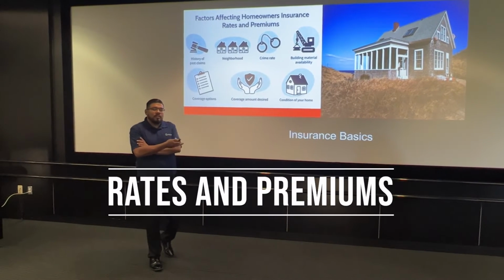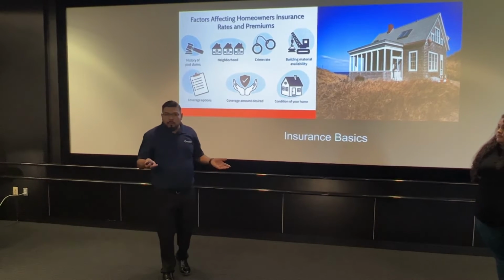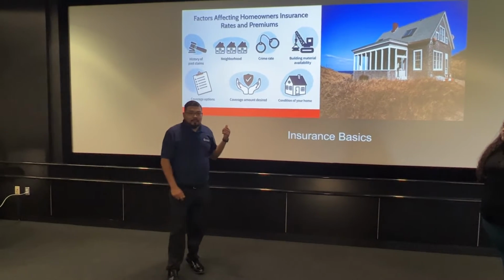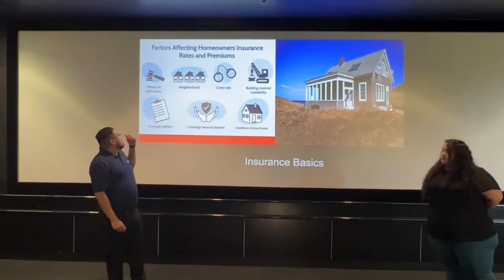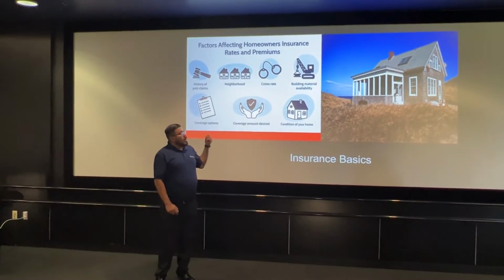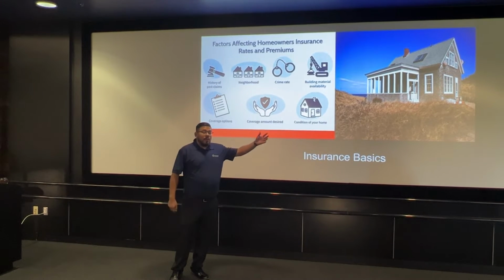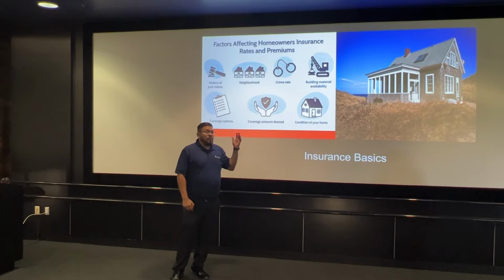All right, so the basics we have over here, just like the image says: what causes your rates to be different? We talked a little earlier about how important credit is. This is one of the factors. We definitely want to consider the history of any claims you've had in your home and your neighborhood, because you don't know if you're in a really nice neighborhood, or one that's still growing, or one that's being renovated.